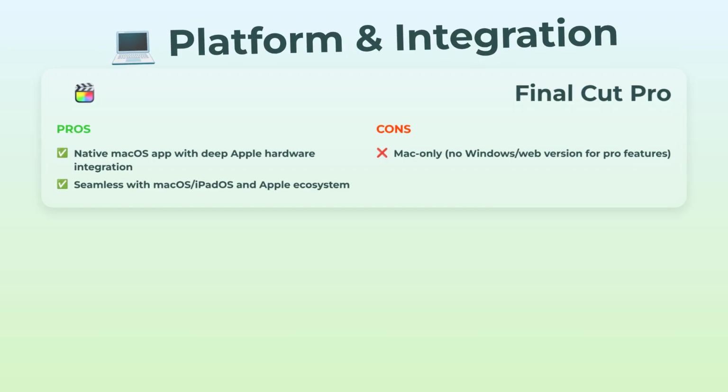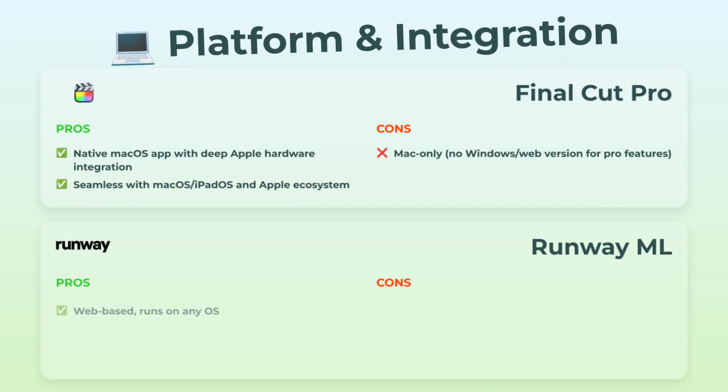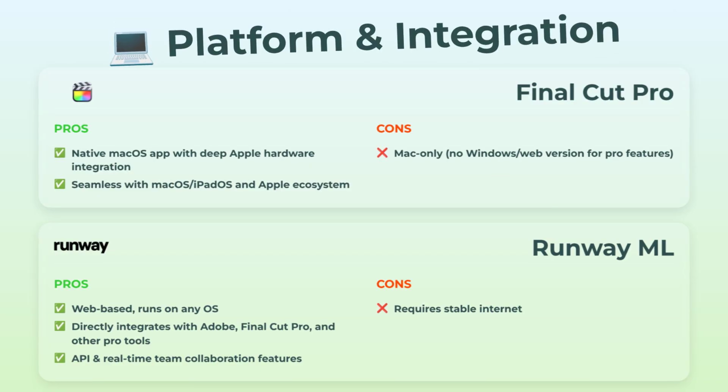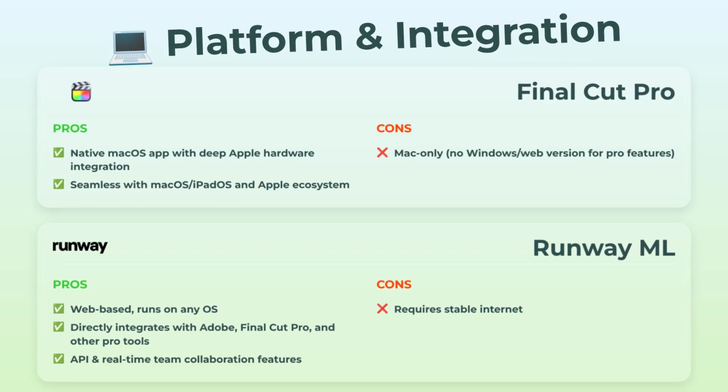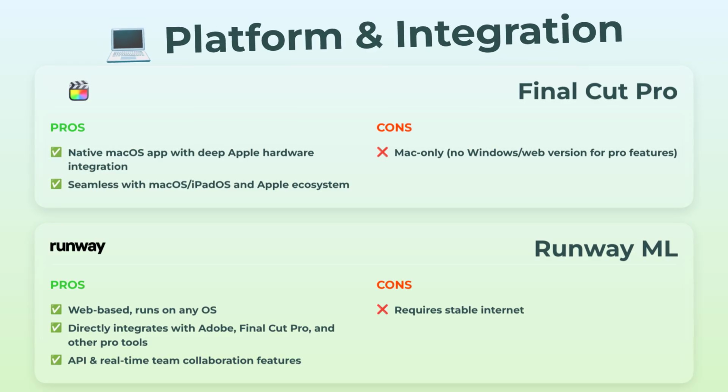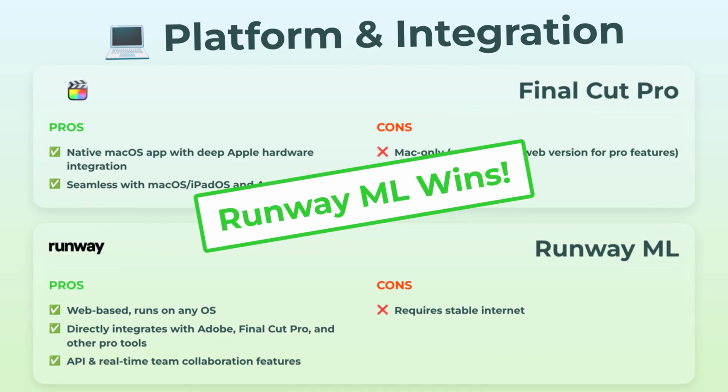Now, Runway ML? This one's wild. It's fully web-based, which means you can run it on, honestly, whatever you want. Windows, Mac, even Chromebooks if you're feeling brave. Plus, it plays nice with other pro tools like Adobe and, yep, even Final Cut Pro itself. There's API access, real-time team collab. As long as you've got decent internet, you're golden. So for flexibility, Runway ML absolutely takes this round.